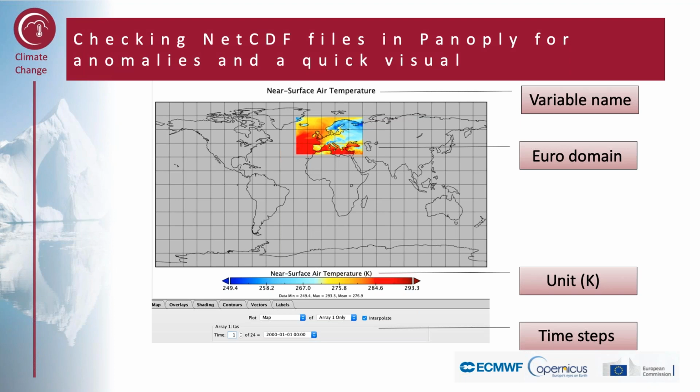So this is a quick view of a NetCDF file obtained from the climate data store. I've just opened it in Panoply, and within 30 seconds, I've got the variable name at the top, which is air temperature. I think it's 2 meter air temperature, this one. The ERA5 data set I downloaded, I specified for the European domain, and it's showing the European domain, so I know that's correct. The units are in Kelvin, which is as I would expect with the file.